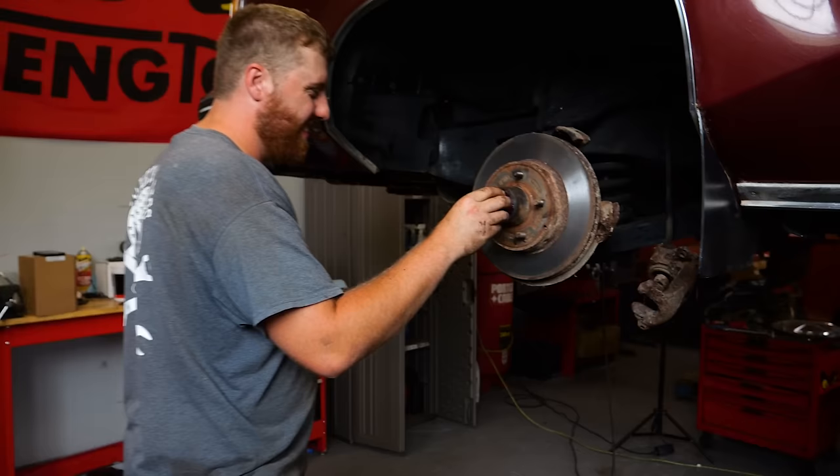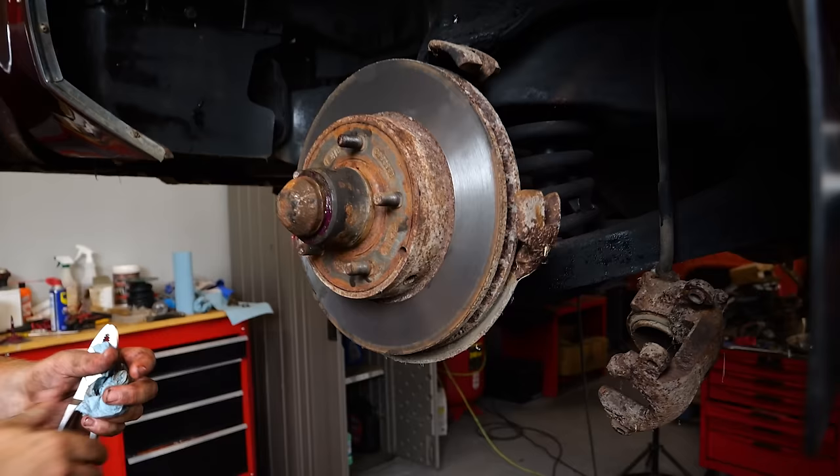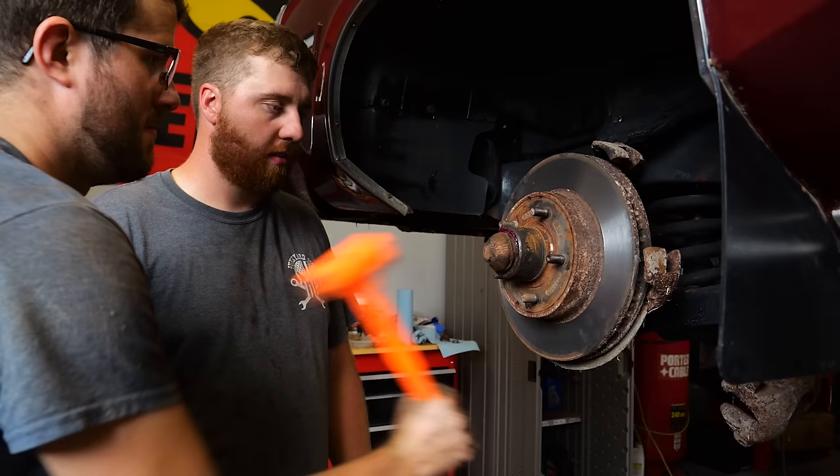We'll put our cap on. You can throw some grease in here if you want. Seeing that this one was completely dry from the factory, I guess it doesn't matter that much. It is behind the washer, so it's not going to do a ton. This is mostly just to keep the dust out.